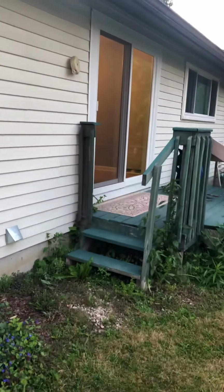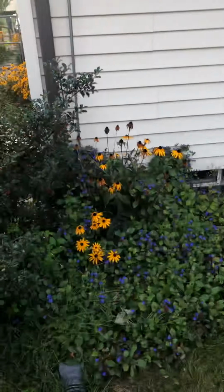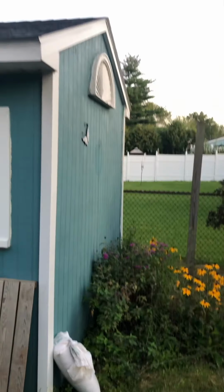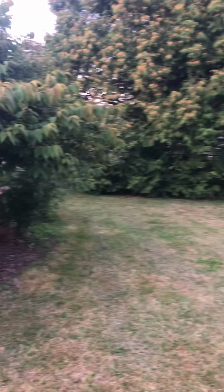Little patio. Yeah, there's your house. Nice little shed here when you first walk in. Good amount of yard. It's all the garbage you gotta throw out. Nice backyard.